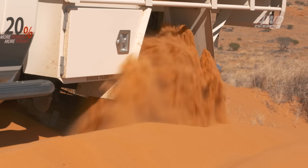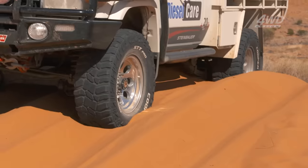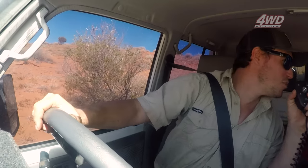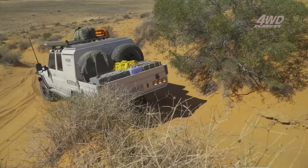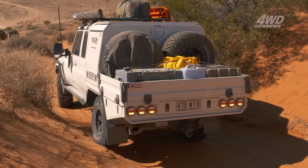Well, I'm stuck, boys. Oh, you're stuck, Andrew? Yeah, mate, good and proper. That is loose. Yeah, nearly caught me out, mate. What do you reckon? Snatch that? Yeah, sure, we can snatch it out if you can get back up here. I'm just going to try and reverse up there, Andrew. Good luck with that.